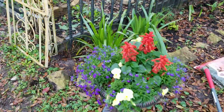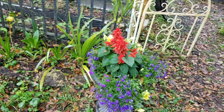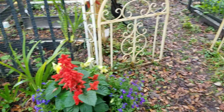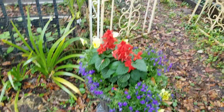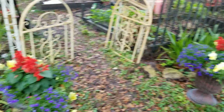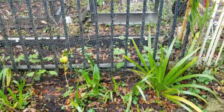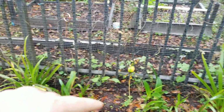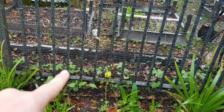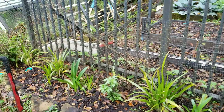And then here's what these planters are looking like. Very happy, filling out: salvia, lobelia is the purple one, and then some buttercream pansies. So I really love how those containers came out. And then on this side I just have some more salvia, some more lilies. I did plant a couple of the purple Blauhilde pole beans right there, and then the rest is just salvia.